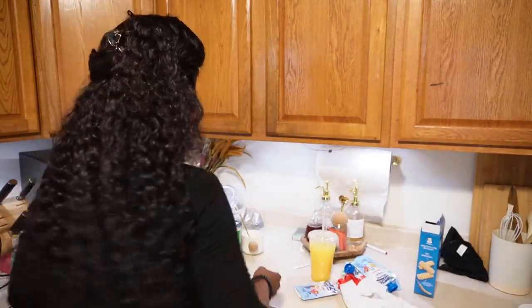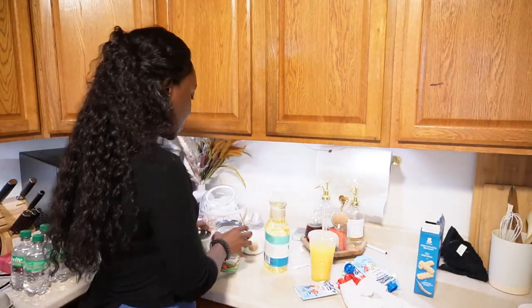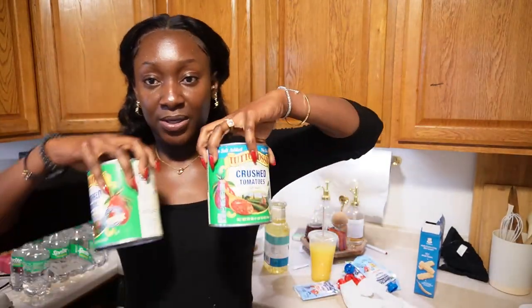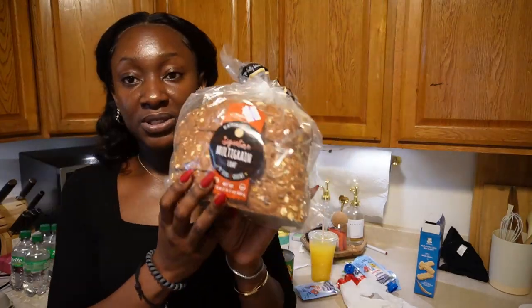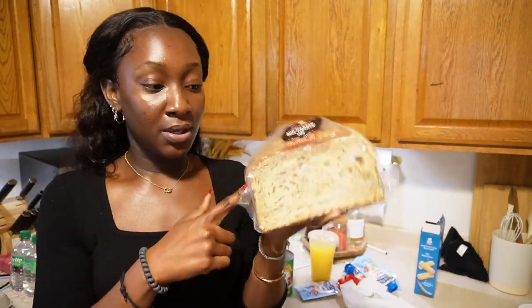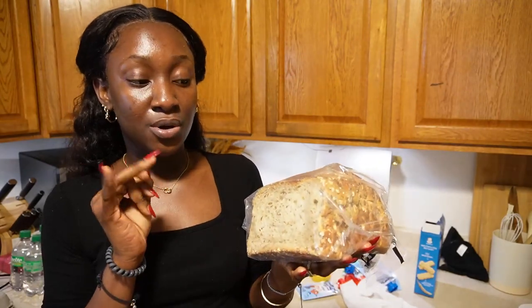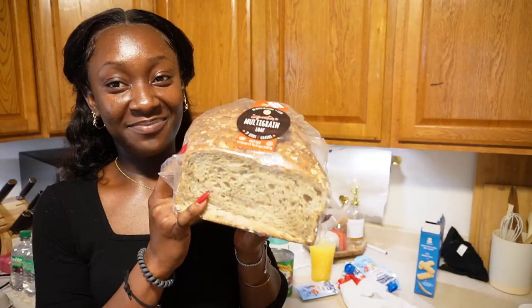Nothing crazy, I'm not gonna lie. I picked up some oil, and I picked up some tinned tomatoes. I like to use this for my stew, or what Americans would say, sauce. I also picked up some multi-grain bread. I like this type of bread. I like it to be wheat or grainy and then cut in this shape. It's so weird. But I also like sourdough. Sourdough bread is really nice.